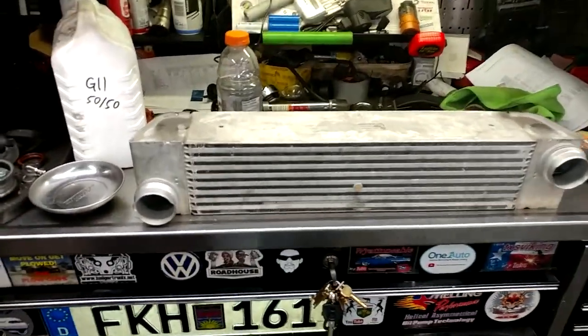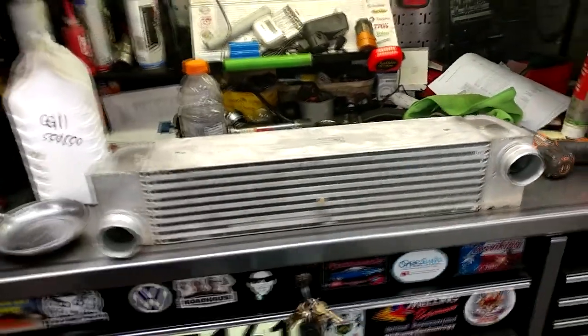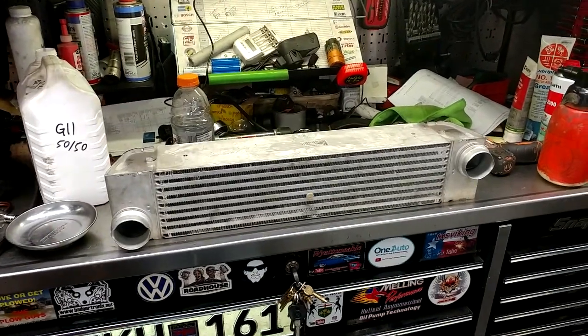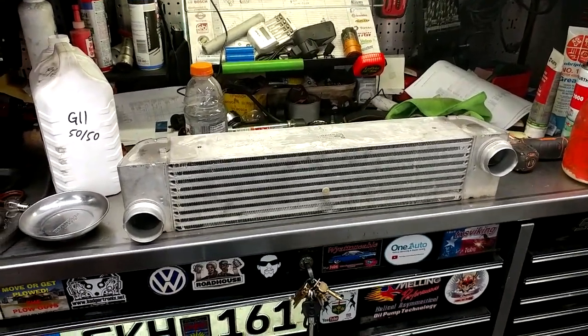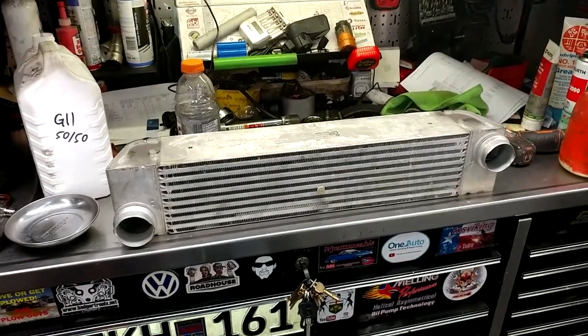So anyways, long story short, that's the intercooler. Looks like new on the inside after 7 years of usage. Feel free to do the same or install a catch can. I hope you caught the sarcasm there.